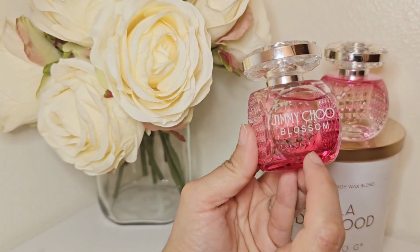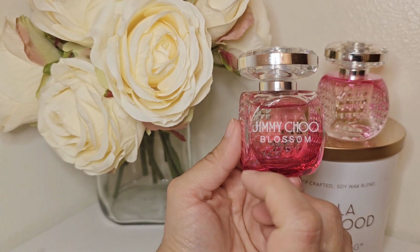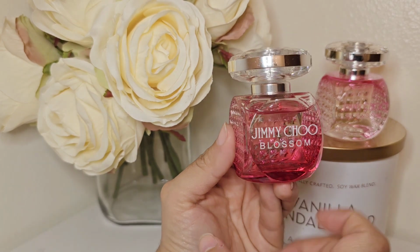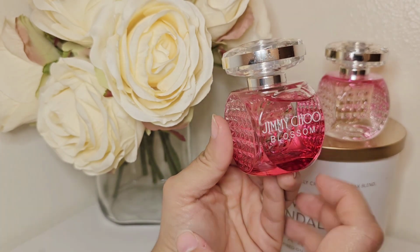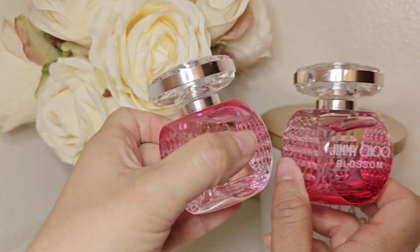But this one was easier to let go because I smell the white musk coming through pretty strongly. It smells like a nice generic fruity perfume, but then that white musk underneath kind of ruins it for me. It stops me from being able to enjoy it. So this one was easier to let go of, but ultimately I ended up letting go of both.